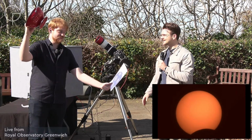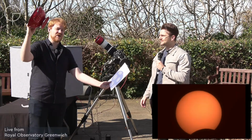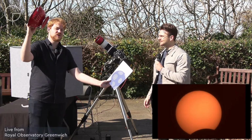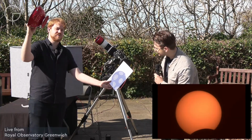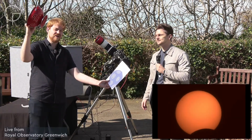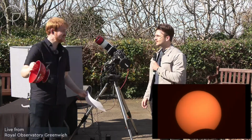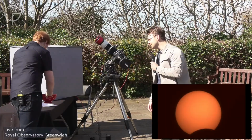So we've got dozens of different little projections of the sun appearing on this piece of paper. I'm going to turn it towards you. Maybe you might actually just be able to see that that is indeed happening. And they do all have that little bite taken out of them due to the partial solar eclipse. Fantastic. There we are. So that is how people can view it for themselves.